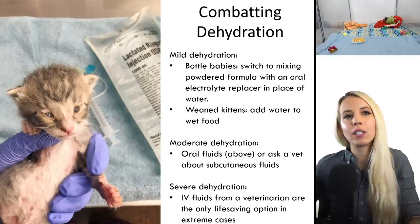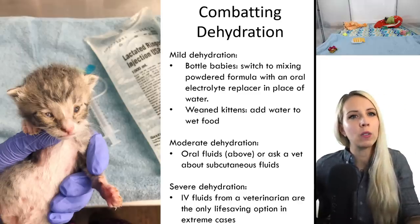There's really three kinds of dehydration. There's mild, moderate, and severe. And I want to emphasize that you have to respond differently depending on how severe their dehydration is.